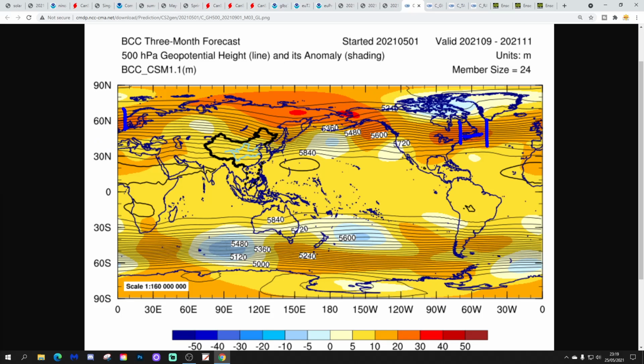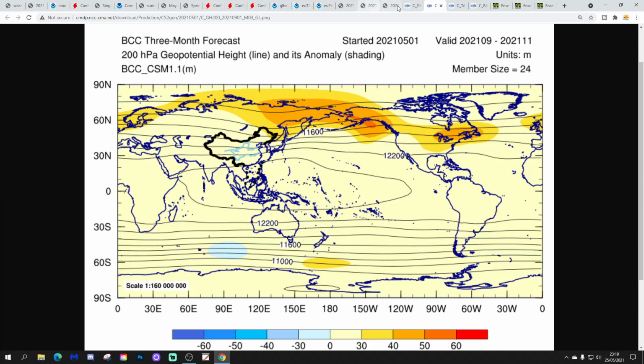It also has some above average heights just to our east. So you're probably going to get a dip in the jet stream through here, doing something a little bit like that, with the jet. Let's have a look at 200 millibar height anomaly. So that one again shows the high pressure around Newfoundland.